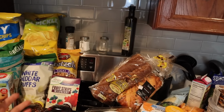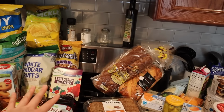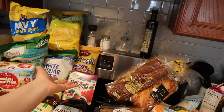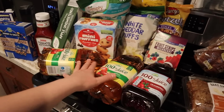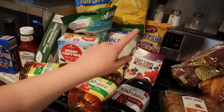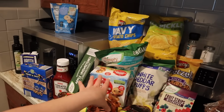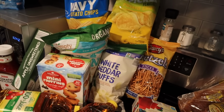We've been really liking eating wheat. We have always liked Italian bread, but Patrick bought wheat one week, and everybody's been eating it, so it's better for you. So we'll probably just stick with wheat from now on. 100% cranberry, 100% apple juices, some of the fruit strips. We were completely out of snacks, so we definitely needed a lot of those. Chocolate chip muffins. There's some pretzel sticks.